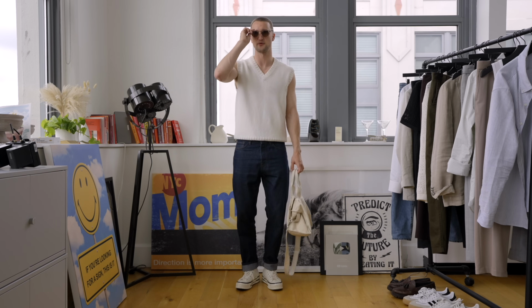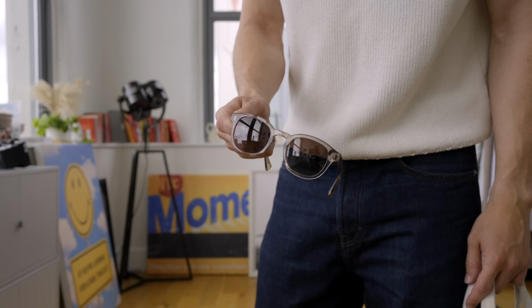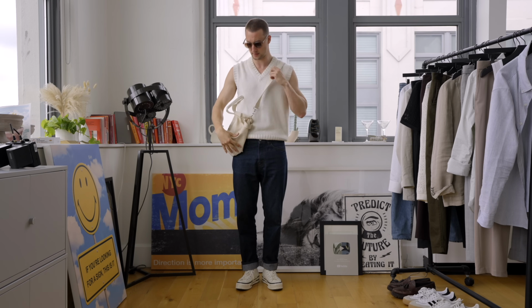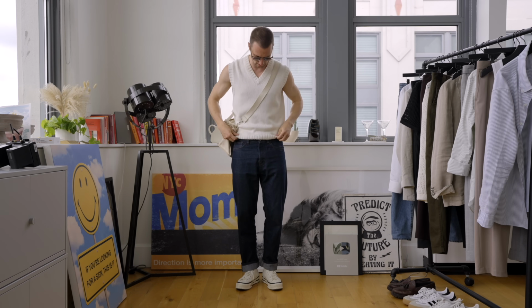And I'm just gonna finish that off with the same pair of Diff Eyewear sunglasses and my BDG crossbody bag, like a mini little tote bag that you can hang around.